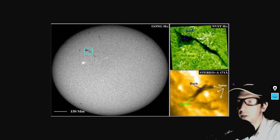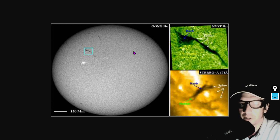Next, talking about magnetism in the sun and coronal mass ejections and magnetic bubbles and reconnection and so on. Now, we regularly look at GONG hydrogen alpha imagery. It's part of our bonus features on the daily.